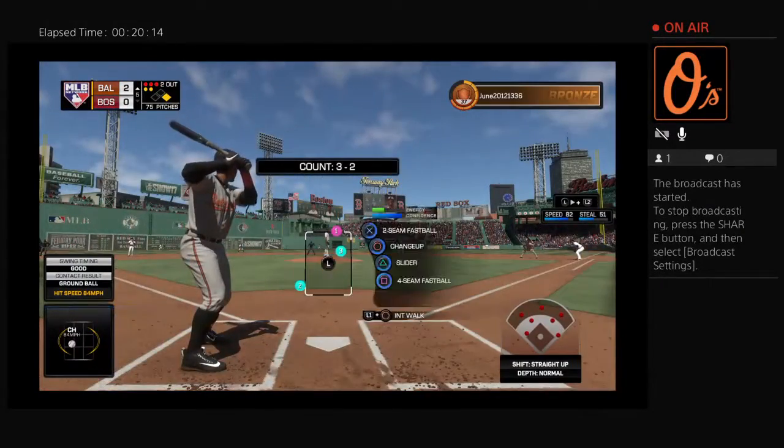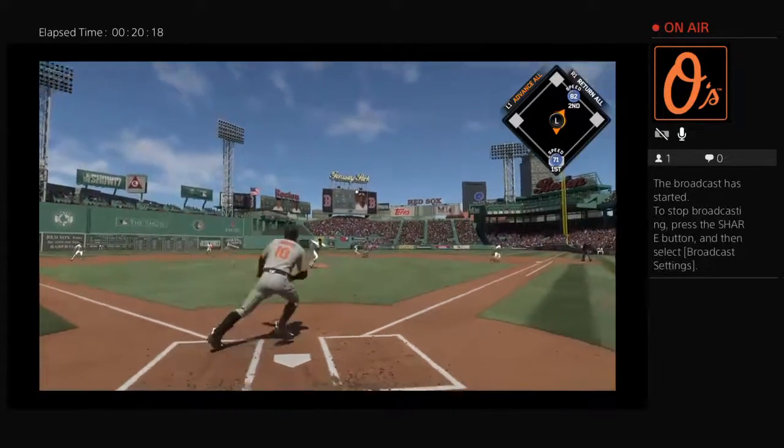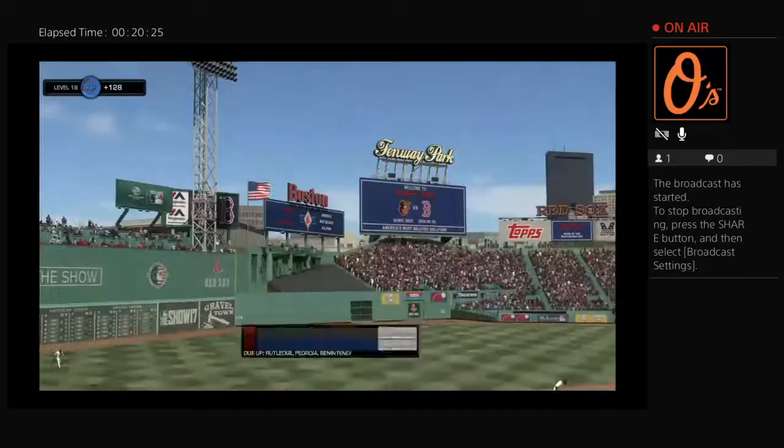Ready for another shot now, Adam Jones. It's been an 0 for 2 effort for him to this point. Swinging, a ball hit softly on the ground. Throw in time, and the side is retired. So no runs on a hit here.